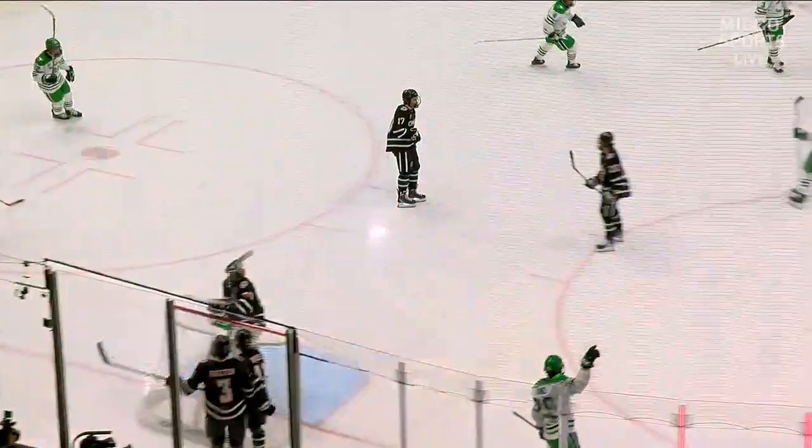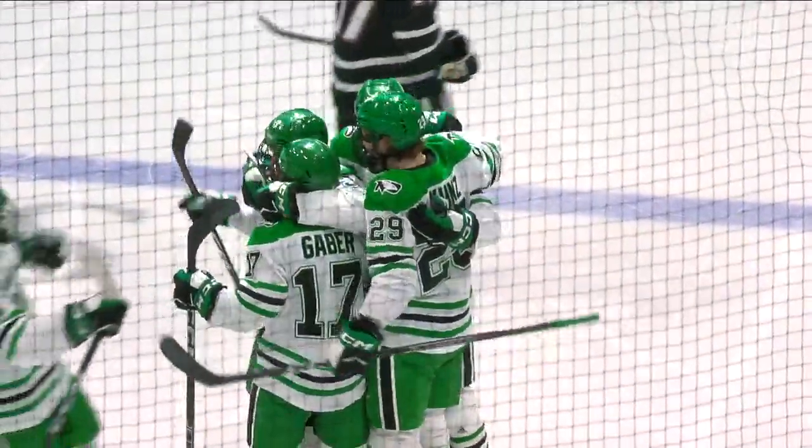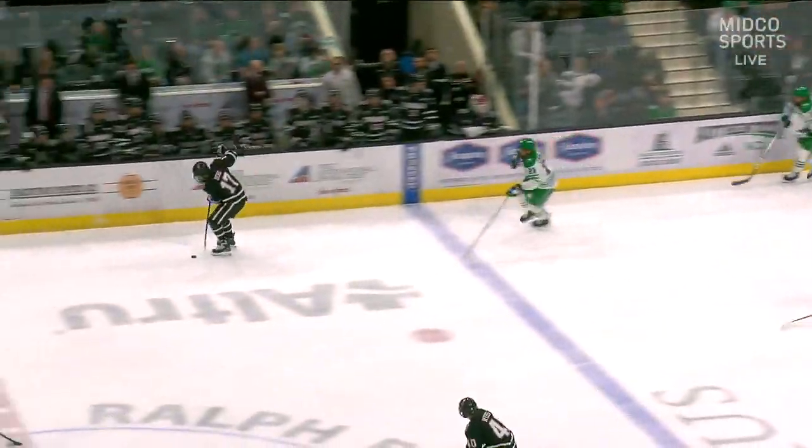Just 4 minutes later, though, Omaha responding. Only 12 minutes, by the way, of 5-on-5 play in this opening period, but it's Tyler Weiss, 4th goal of the season and 4th career goal for North Dakota.